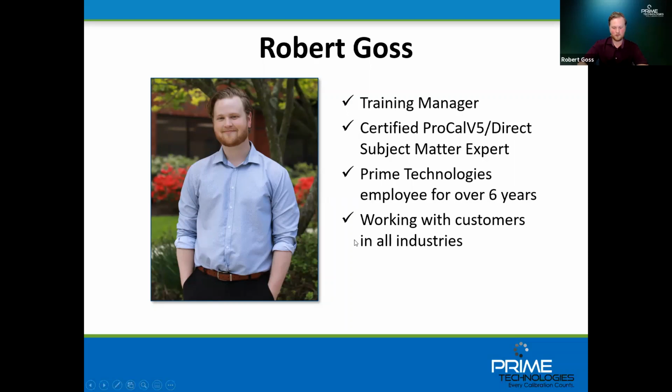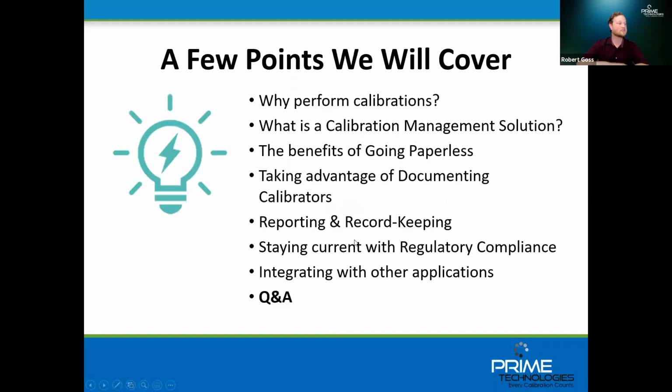Cool. So moving forward here. A few points that we're going to be covering today, and this is just a really high-level agenda. We'll dive a little deeper into it, but why perform calibrations? I assume we all know this. It's pretty straightforward, but there's a lot of definitions around calibration, and I want to make sure we're all aware of what we're talking about today. Then we'll get into what is a calibration management solution. Again, pretty standard, but I just want to set the ground rules so that we all are on the same base for this discussion.